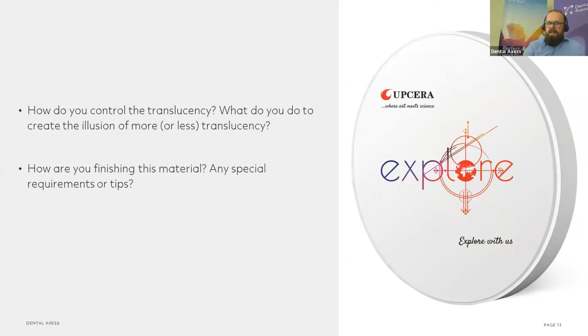Mm-hmm. And is that in your experience also the same with, for example, what I always love to call shortcuts in the normal sintering process, in the fast speed sintering programs? Do you have a specific opinion about it? Are you using speed sintering actually, by the way?